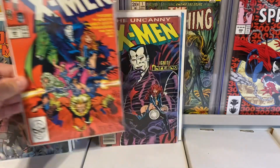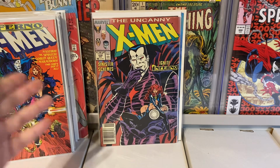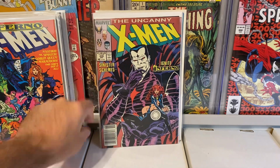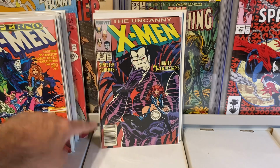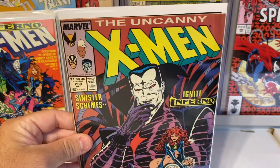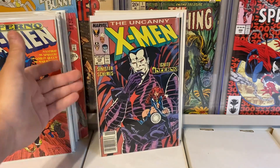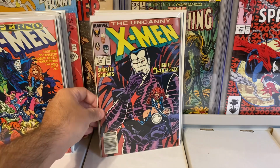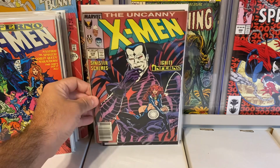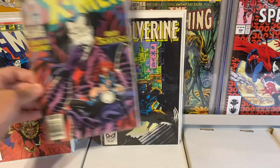I also grabbed the previous issue, issue 239. Awesome cover in a newsstand. Unfortunately, this one's pretty low grade. It's got a pretty beat up spine. I did the best I could. I actually cleaned and pressed this one as well, but it's still a lower grade. But for $1.50, classic Mr. Sinister key, can't complain. I think I got a great deal on it.